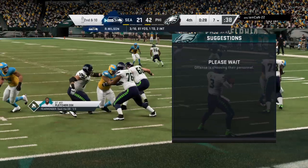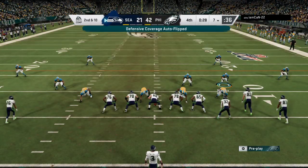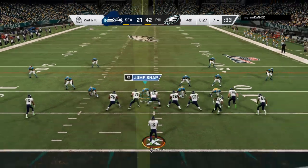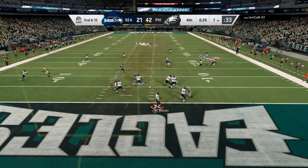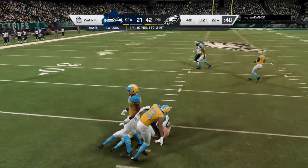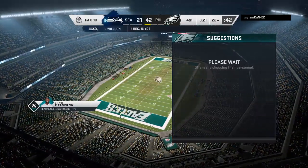Throwing to start the drive, but that one incomplete. Another incompletion. You know, it's a wonder he's still moving around back there, the number of times he's been sacked. Yeah, he's staying out there, isn't he? And you don't think about it much in a game like this, but he's showing incredible leadership. Still competing, still fighting, not taking himself out of a ball game that appears lost.